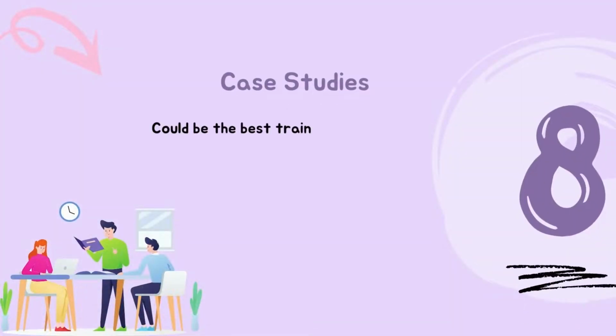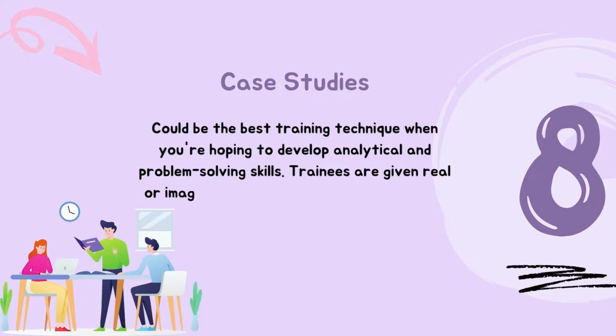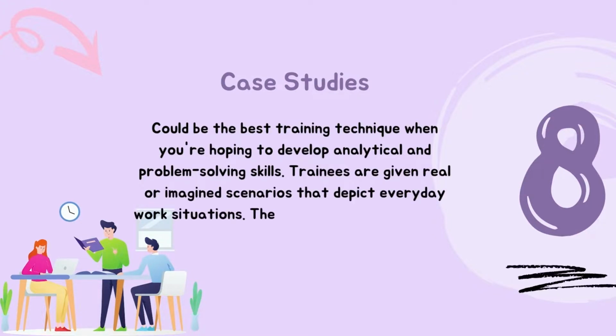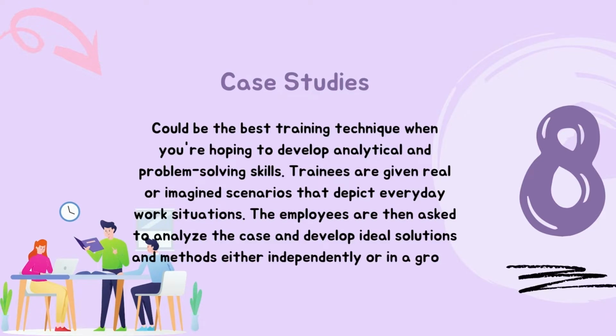Eighth, case studies. When you're hoping to develop analytical and problem-solving skills, case studies could be the best training technique. Trainees are given scenarios, either real or imagined, that depict common work situations, either independently or in a group. The employees are then asked to analyze the case and come up with ideal solutions and scenarios.